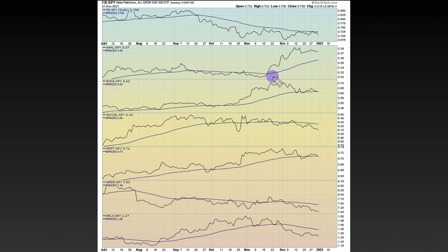One other thing I want to pay attention to here is the relative strength of the FANGMAN stocks. The big dogs, right? Facebook, Apple, Nvidia, Google, Microsoft, Amazon, and Netflix. They are underperforming the S&P 500, and they're below the 50 EMAs. The Netflix, it's been going down. Amazon is below it and it's heading down.